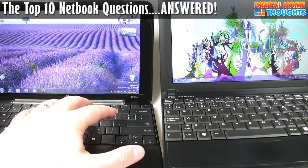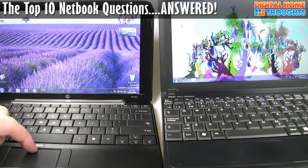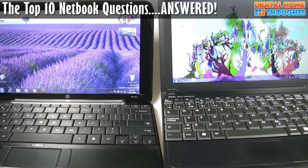On the left here I have an HP Mini 1000. On the right I have an MSI Wind. Both of them are running Windows 7, and that should tell you an important part of the answer to that question, that Windows 7 is a lot more appropriate for netbooks. Windows 7 runs really, really well on netbooks. So right now, when you go and buy a netbook, you're going to buy it with Windows XP. Vista, too heavy. In the latter part of 2009, you're going to start to see netbooks coming out with Windows 7, and then we can finally bury Windows XP 6 feet under where it belongs.